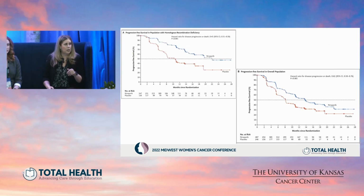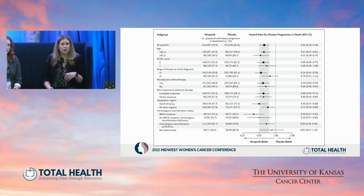So as you can see here up in the top left, that's in those patients that are HRD. Again, that was statistically significant. There was about a 22-month benefit in the niraparib group. But also in the overall population, just not as great a benefit. Again, in those subpopulations, we did see benefit, except for those patients, maybe less, that have homologous recombination proficient tumors. So there is an option to actually observe these patients, but niraparib is the only PARP inhibitor that's approved, again, in women that are BRCA1 and BRCA2 wild type.